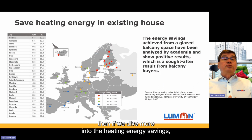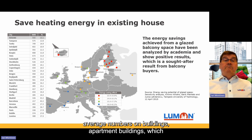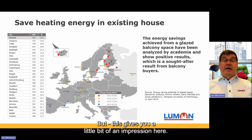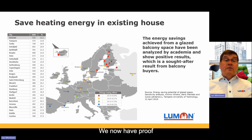Okay, then if we dive more into the heating energy savings, this is a 9-year-old study that was made, and it reflects the level of energy saving in terms of heating energy. You shouldn't take these numbers as very precise. These are average numbers on apartment buildings built certainly before 2015, and even a little bit older ones. But that gives you a little bit of an impression of what we are talking about. In the north of Europe, you can save up to 16% of heating energy. We have proof of that.